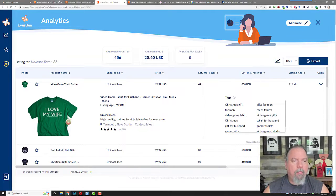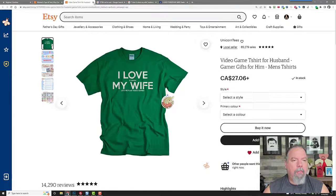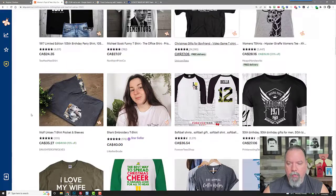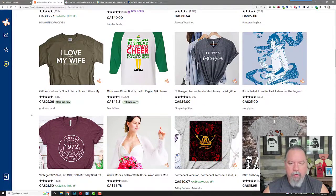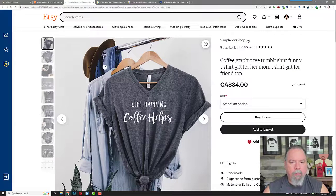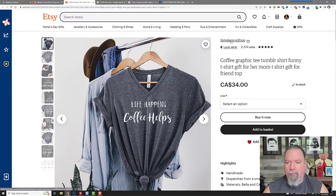Let's go back here. Let's go to a different shop and find something more along the lines of, I'll give you another example, kind of in my world. Well, there's probably other shops in here too. You just scroll down and basically look for the big shops with the big reviews. There's one. This one has about 3,900 reviews, not quite as big as the other, but yeah, 21,000 sales, that's pretty good. Life Happens, Coffee Helps, 42 reviews on that, so it's making some sales.